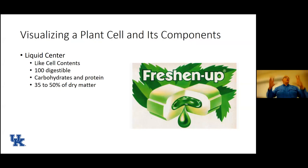It contains carbohydrates and protein. But it can be as little as 35% of the dry matter of a cell, of your hay, or as much as 50 or even 60%. So if we stop right here, right now, and you looked at your forage analysis, I could show you where you could find out how big the liquid center is in your hay, okay?